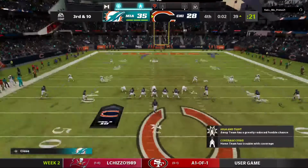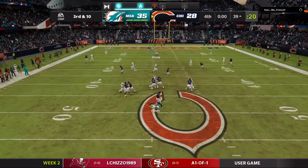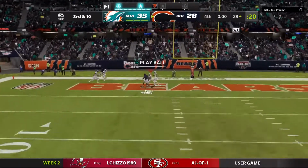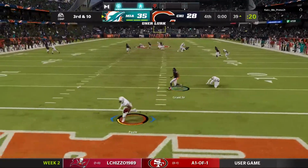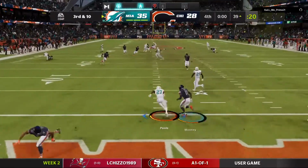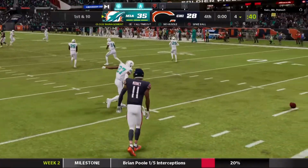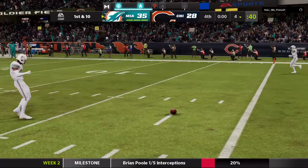Now they face a 3rd and 10 after back-to-back incompletions. And one last throw here for Fields. He lets this one fly toward the back of the end zone. And it'll be intercepted. Picked off by Brian Poole. And the Dolphins are going to hang on the final play. They get the turnover to seal this football game.